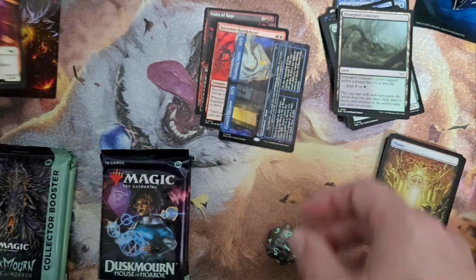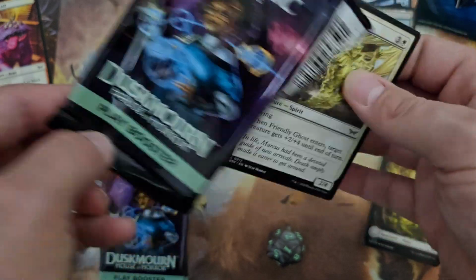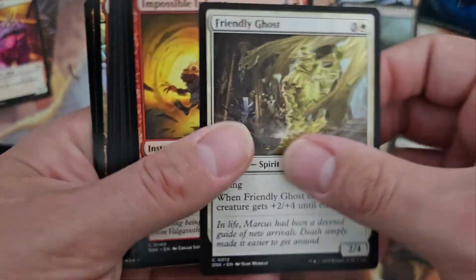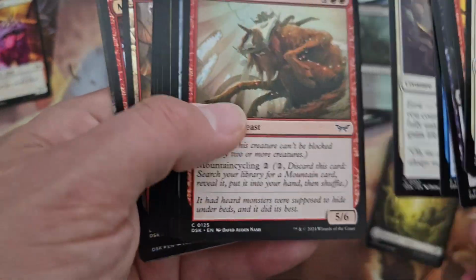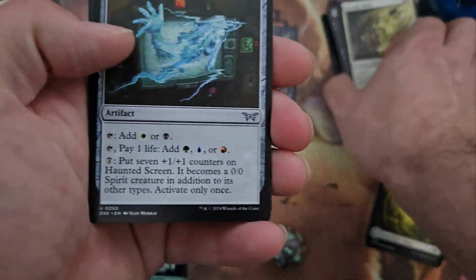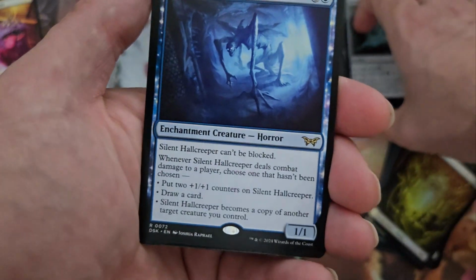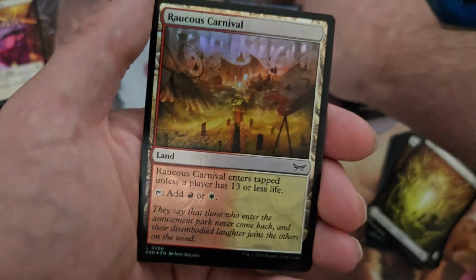I like the rooms. I think that's an interesting mechanic and definitely adds a lot of late game value for those cards for Commander. Some of them might see Standard play. I don't think too many of them are going to be that keen for Standard. It's mostly going to be Commander, which seems to be their target audience anyways for most of these sets. Silent Hulk Reaper, great limited card if you didn't get to play with it.